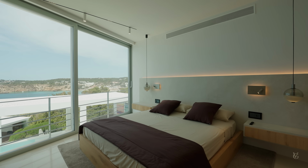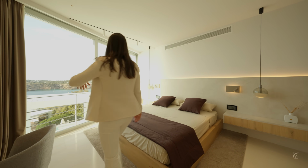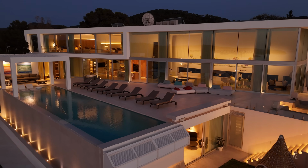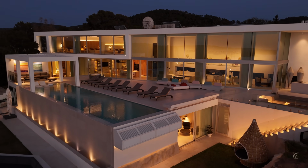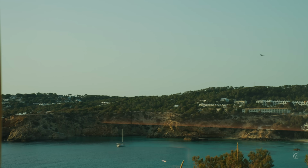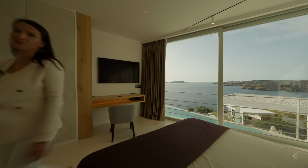In fact, all the bedrooms in this house, except the first one, are looking out into this seaside, and all of them have the same size of this expansive floor-to-ceiling windows. So from every bedroom you get to enjoy these beautiful views. And now let's see the second bedroom.